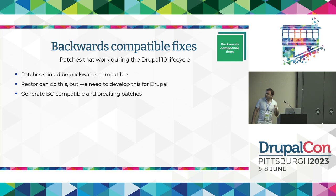In order to make Drupal 11 a lot easier, we do need patches that are backwards compatible. Rector already has support for things like this. You can tell it for Symfony, for example, what versions of Symfony you want to support, and there's some magic happening to make that possible. But we also need that for Drupal, to say I need to support Drupal 10 and 11 in the thing I'm running right now, and the patches would reflect that.